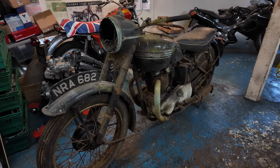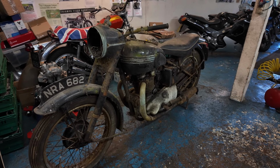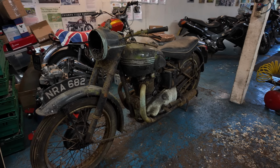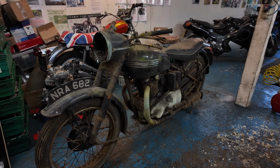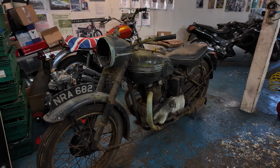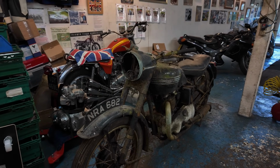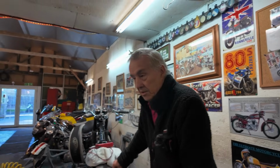It's a 1949 5T Speed Twin, sprung-up model. It's been sat in the barn since 1961, so it's 63 years it's sat rusting away. That's crazy, isn't it? 63. And we pumped the tyres up, and they've actually held for a week so far. We think these are the original tyres. I'm not sure if they are. They possibly are, but they're certainly period, aren't they?